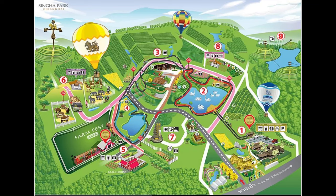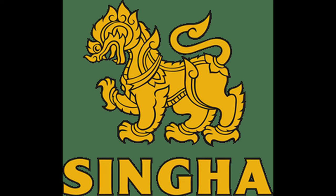The park is located in Mae Kon countryside, 12 kilometers north of Chiang Rai city. The park features flower gardens, lakes, meadows, plantations, orchids, a zoo, and vegetable crops. If you feel like a peaceful day, out away from traffic and noise, Singha Park is a place to visit.